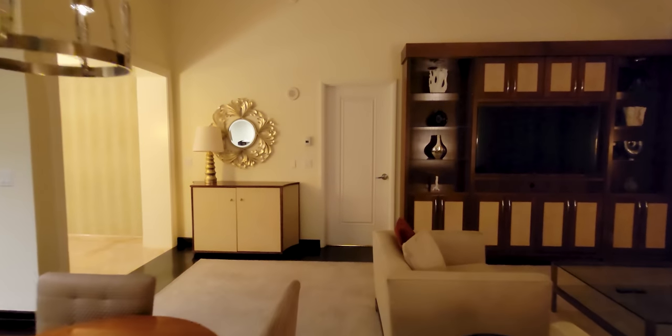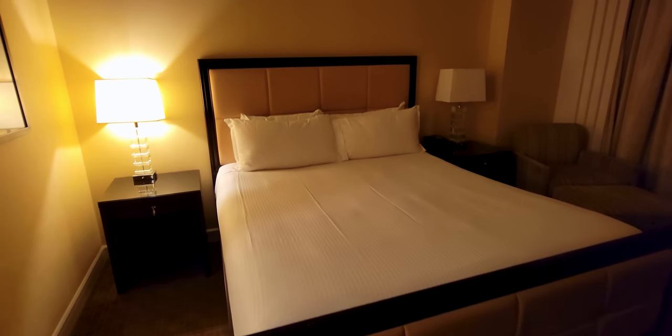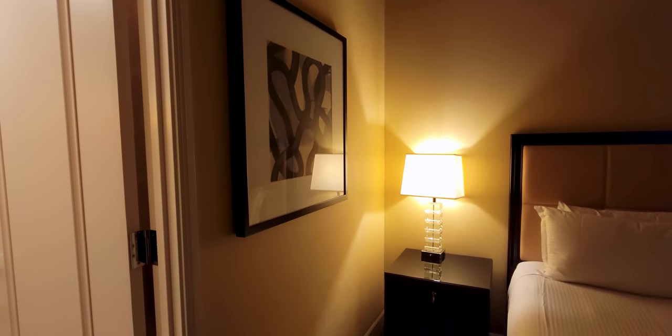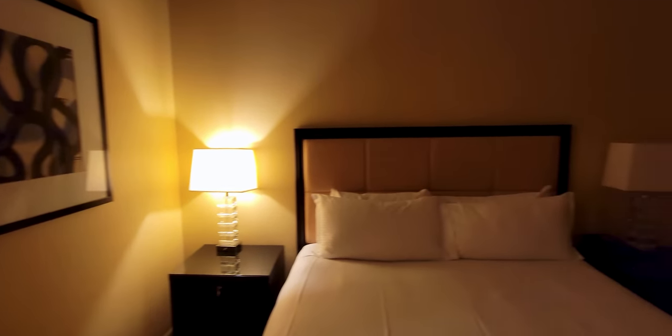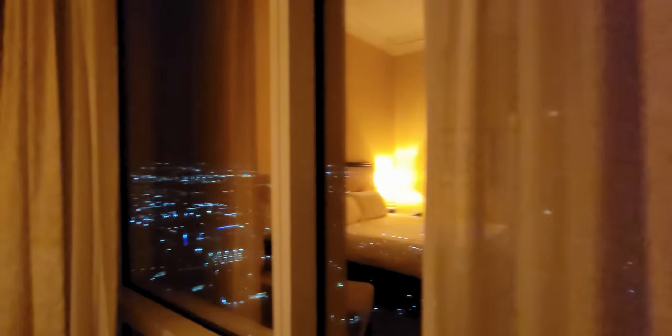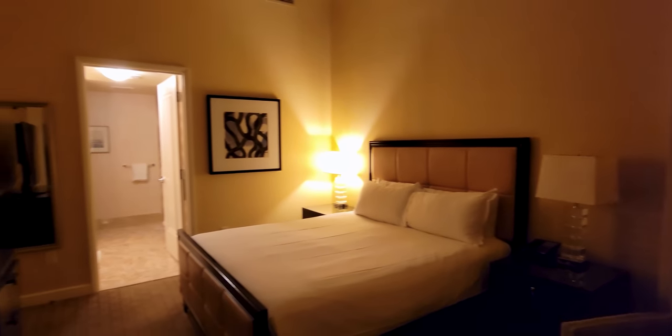All right, let's make our way over to the other bedroom. All right, a little different. Which one would you pick? Let me know in the comments if you guys ever stayed at the Trump here in Las Vegas. And don't get stupid in the comments, please. It's a hotel. It's not a statement.